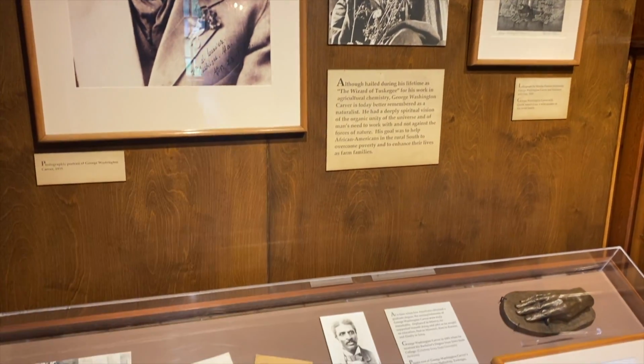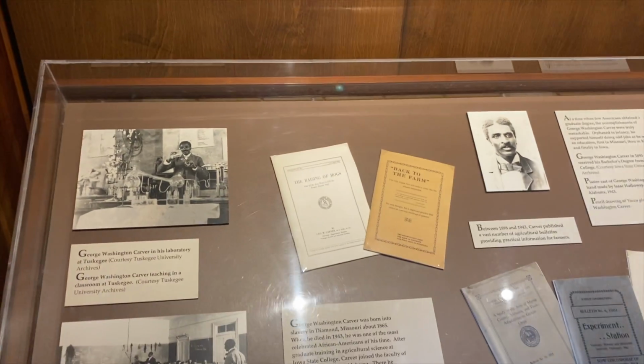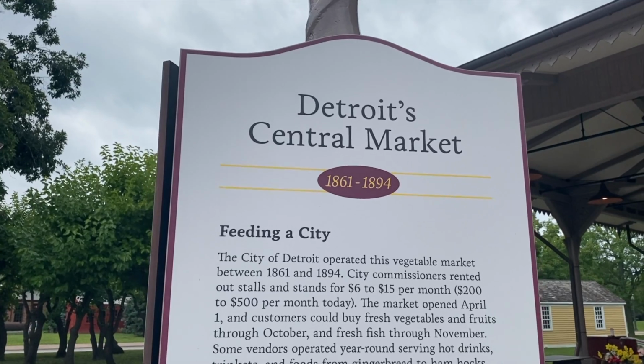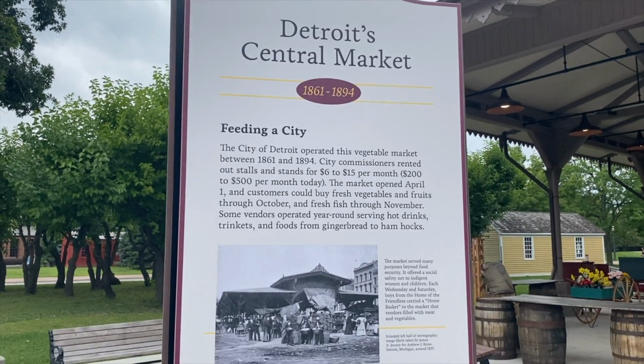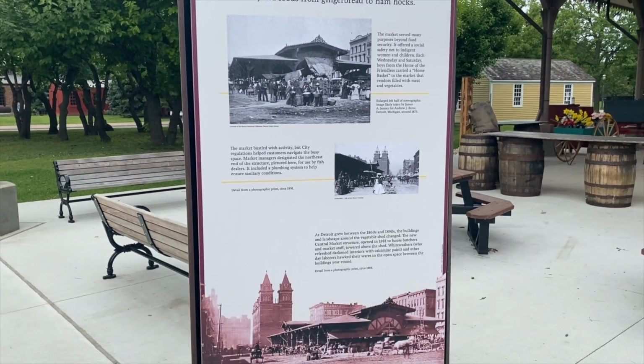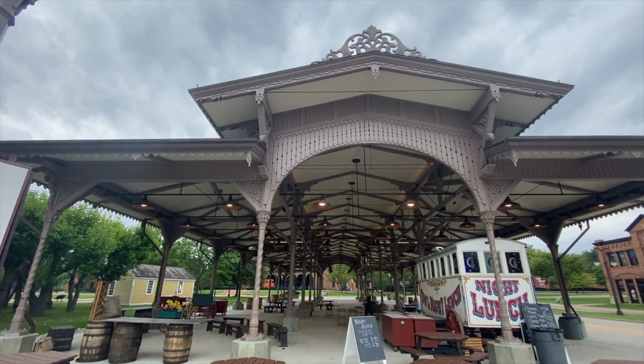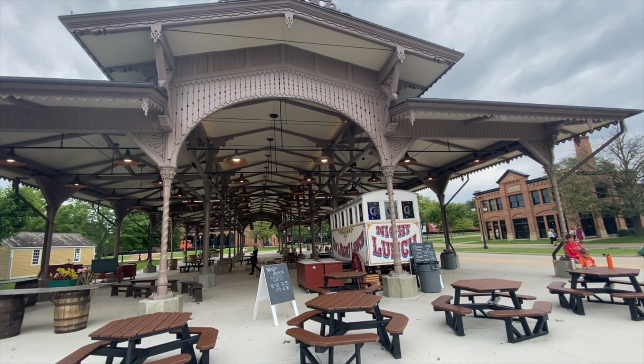So I'm a huge history buff, and the Henry Ford is one of the best museums I have ever been to. If you're ever in the Detroit area, you definitely need to go and see it. And I will definitely say that it's going to take you a good 2 to 3 days to really see everything. So make sure you plan accordingly.